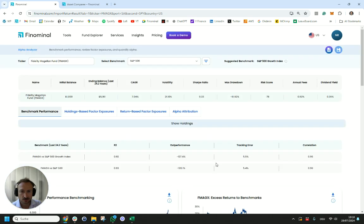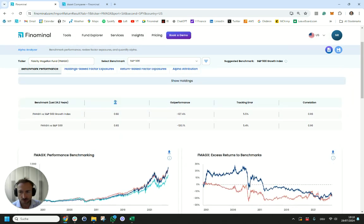And if you look at the benchmark as per the fund manager, i.e. Fidelity, it is the S&P 500. Our alpha analyzer tool does actually suggest the S&P 500 growth index. But if you look at the R squared of FMAGX versus the S&P 500 growth index or the S&P 500, they're almost identical. Same thing with tracking error and correlation. So we're going to stick to the S&P 500.